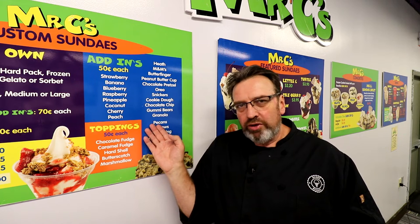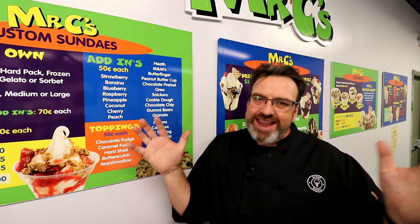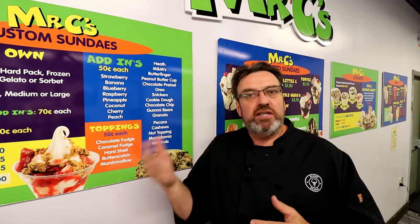So let me go over some of the ones that actually worked well for us and some of the ones that I wish we hadn't put on the menu board and that we should have rotated in maybe as a topping of the week. Because remember, you don't have to fill your core menu with a whole bunch of toppings. You can narrow that down and just rotate in specialty toppings each week, which gives people more of a reason to come back, a little bit more variety, particularly when it comes to those seasonal flavors. So anyway, let's start with the add-ins.